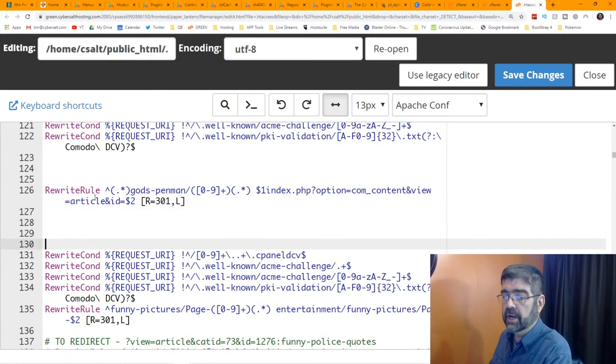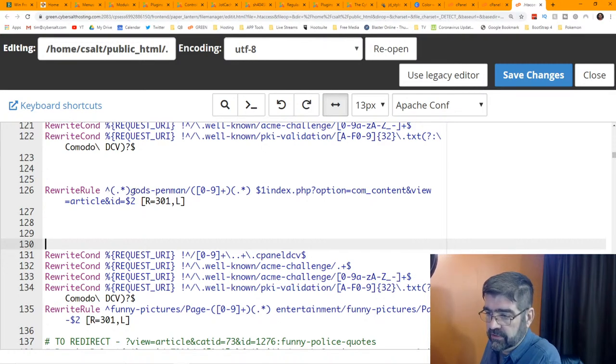Basically it says any URL that starts with God's Penman /, and then a number, rewrite it to index.php?option=com_content&view=article&id=2.